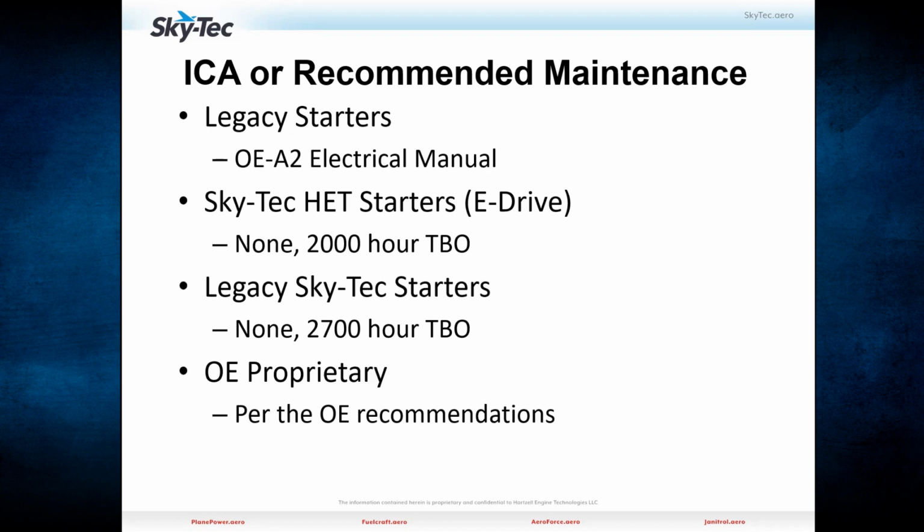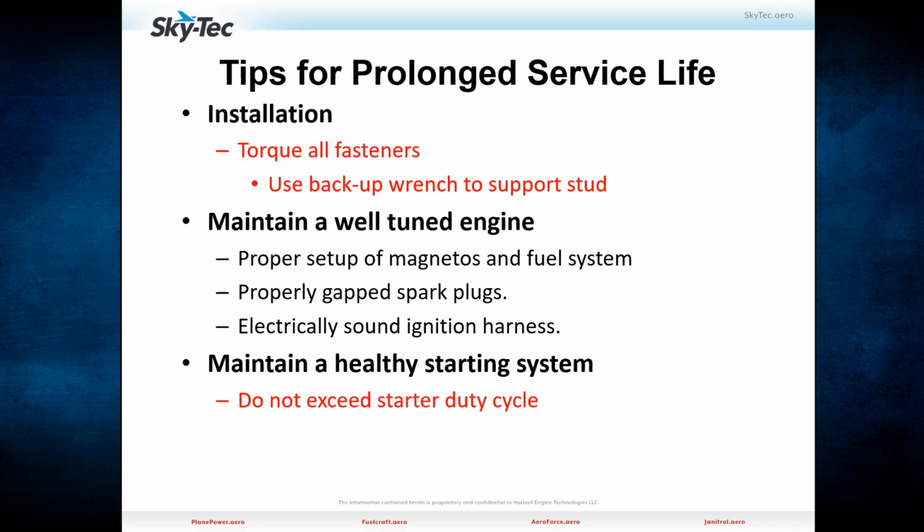This is something that happens that people don't always understand, but when we build a product for an OE manufacturer and they want it to be their product, they are then responsible for any type of ICA, recommended maintenance, anything else that goes on with that unit. So people call me and they want to know, just say a 149-12HT-H that we build for Robinson helicopters, what the ICA is for it. They need to go back to Robinson because that's proprietary to them. Obviously, for prolonging life: torquing fasteners, using backup wrenches, and so on, do not exceed duty cycle.